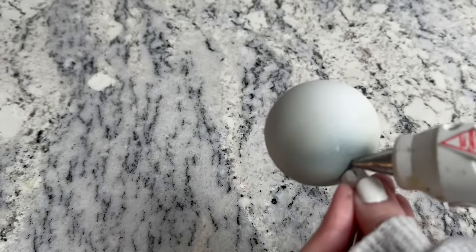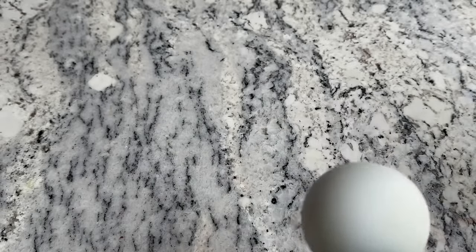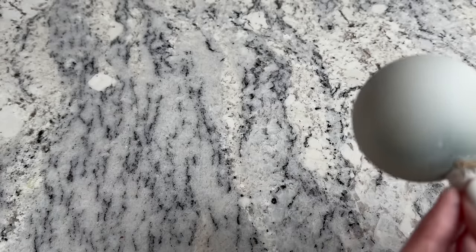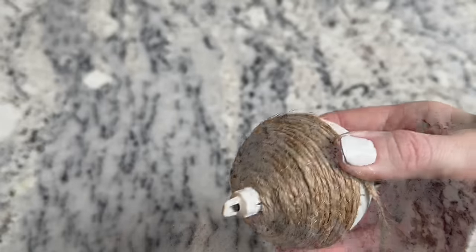Here I'm using hot glue and once again that jute cord and wrapping it around this ornament. I didn't show this, but I did put a light coat of primer on this ornament before I did this, just so that bright green color wouldn't come through.